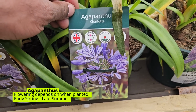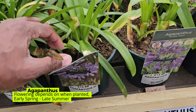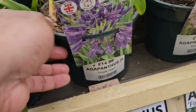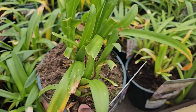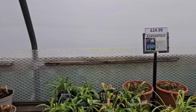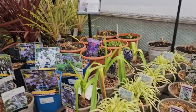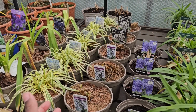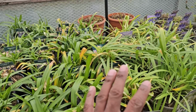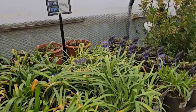Now this is something that I would probably be getting within the next few weeks or so, some agapanthus, but they do not come cheap at all. So this little pot is £14, but some of the larger varieties are £24, £27, £25. The great thing though is they are an investment because they are perennial. They will come back year after year, but the most cost-effective way would most likely be to grow from a bare root.